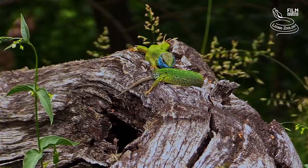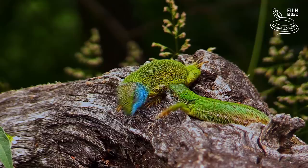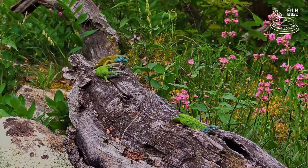Males are territorial. They guard the female and scare away the intruders. The larger male inflates himself and exposes the turquoise neck, believing it will persuade the female to mate. But she paddles with her front legs and shows her disinterest.